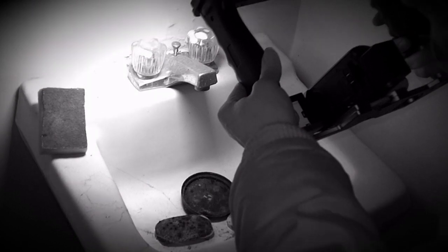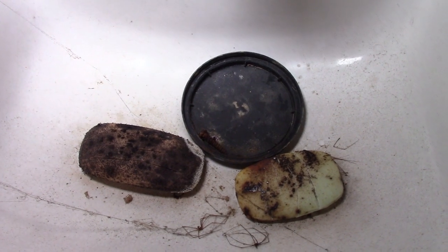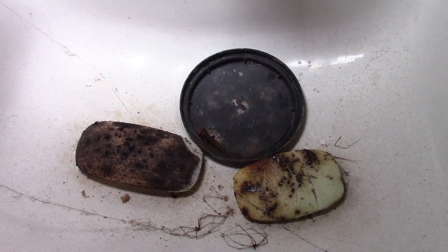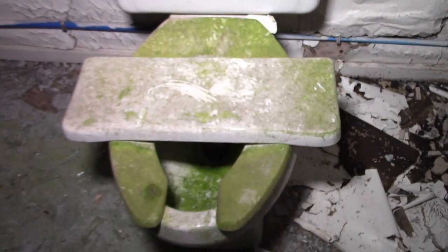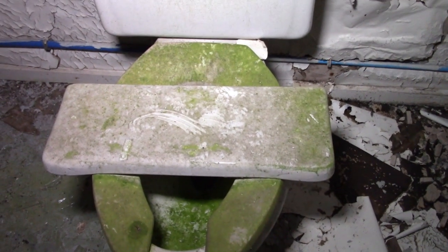Look at that soap though. Yikes. Did you ever know that something so clean could look so dirty? I gotta take a picture of that. So there is another bathroom here if I recall correctly. Some shelving. We have a very moldy green toilet seat.